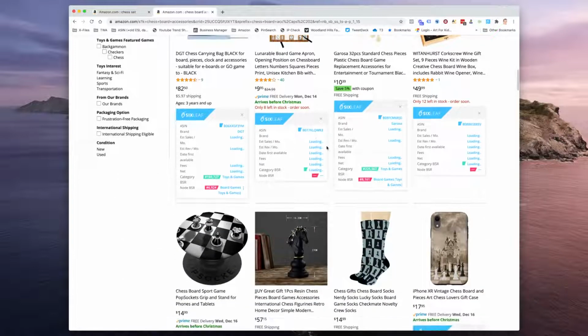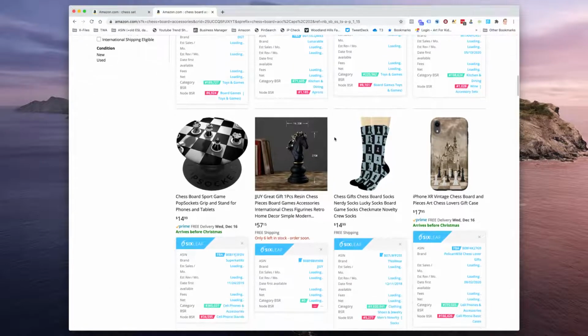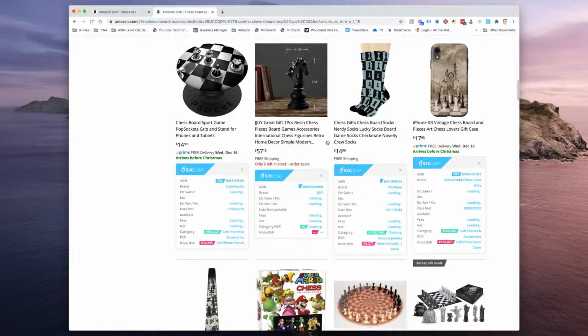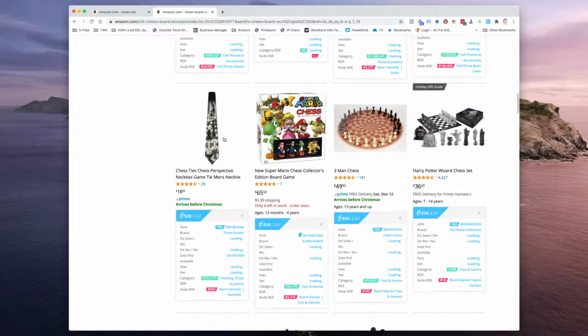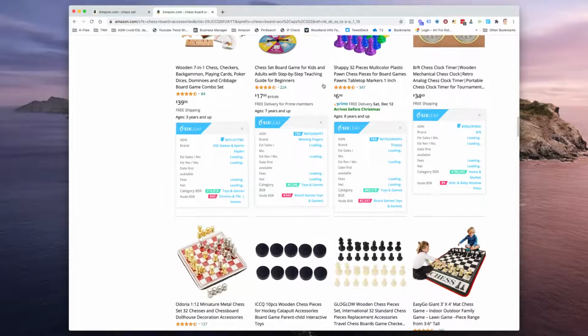Again, this process is just validating. Are there additional products that we could consider in this niche that don't necessarily require us going head to head with people who are doing chess, right? And the answer is, yeah, look, we can even sell socks. Oh, that's clever. You've got a chess set themed iPhone case. We've got a tie. We've got all kinds of things to start thinking about here in this niche.